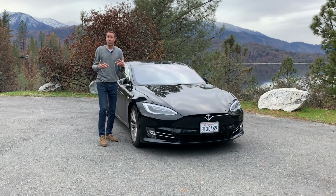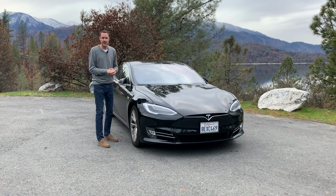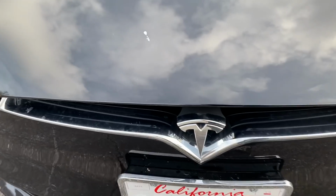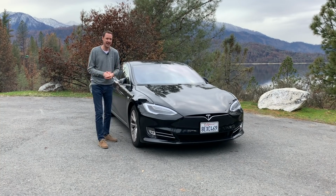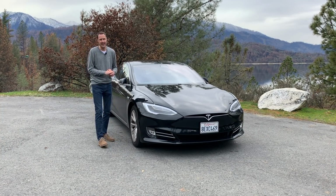But it's that overall size of the car that gives you that more luxurious feel. And on top of that, you've got more cargo space, making it better for those long road trips. But overall, driving this car, again, is everything you'd expect out of a Tesla, making it one of the most enjoyable rides you can get.